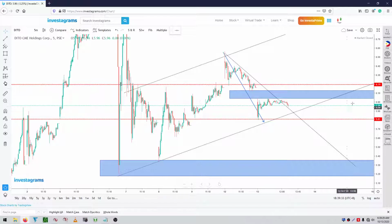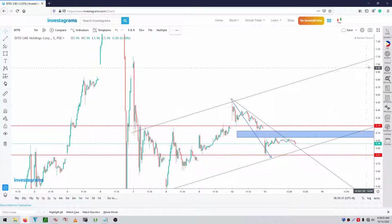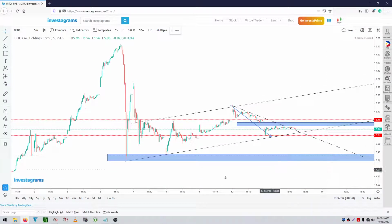Now buyers are here. Let's see if buyers can answer this area here to push out tomorrow. If not, then there is a strong continuation back to where most of the orders will be around this area here. Now, that's about this market, right?